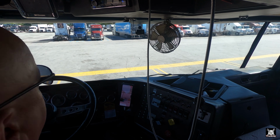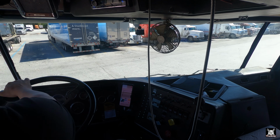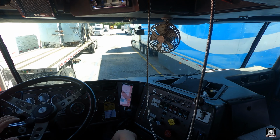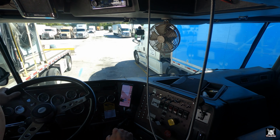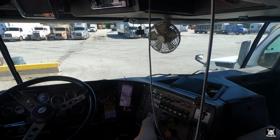Park right here. Now I got to sit and eat. I'll just sit here right next to the handicap spot. I don't mean to be ignorant, but how do you pass a DOT physical if you're handicapped? Seriously, I would like to know.